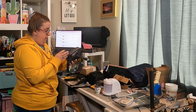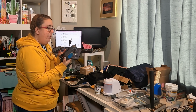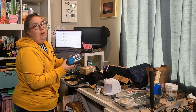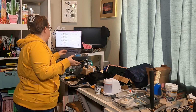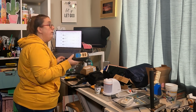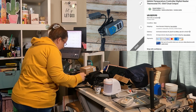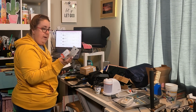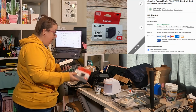This is a bins find. It's called an Ink Bird. Plug and play thermostat. No idea what it is, but somebody does. So I paid $3 at the Amazon bins, and this guy sold for $25. And I think that was an offer as well. Then we've got some smalls. We've got an Ink Bird from the bins, $3 day, sold for $25.